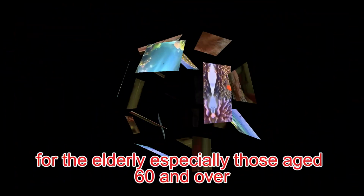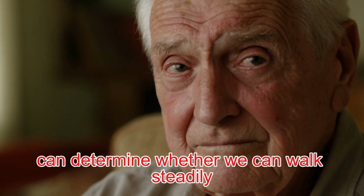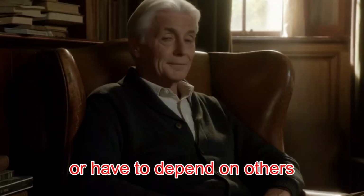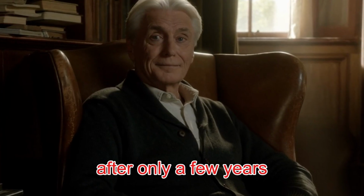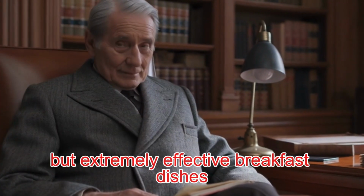For the elderly, especially those aged 60 and over, choosing the right breakfast every day can determine whether we can walk steadily or have to depend on others after only a few years. Here are 5 simple, easy to make but extremely effective breakfast dishes.